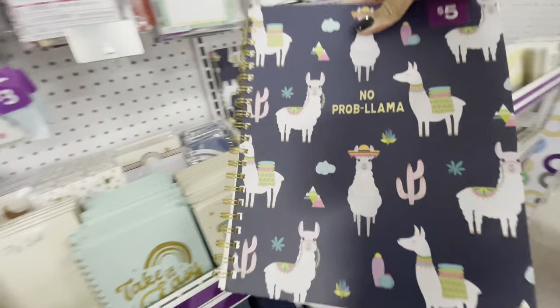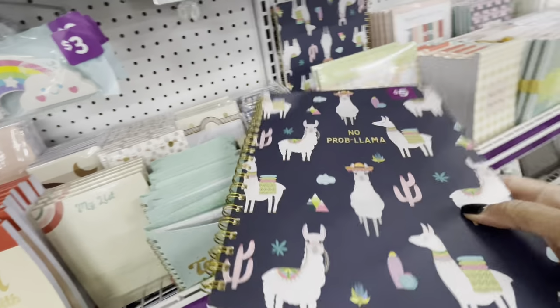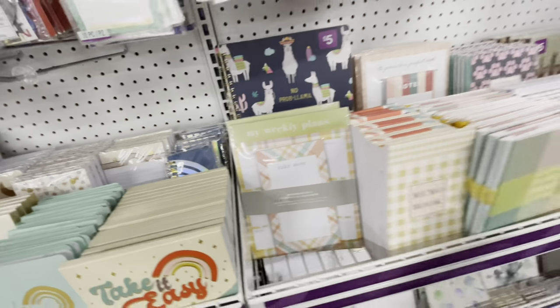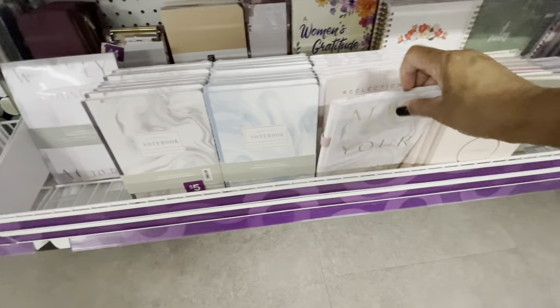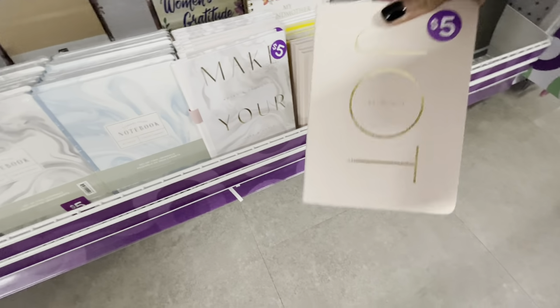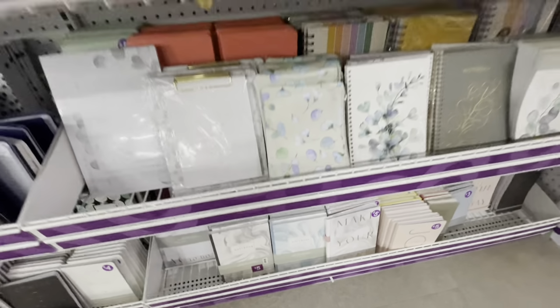This one has the llamas. Let's see. And actually, it's just a notepad, a notebook. Here's another notebook right here. Let's see down here, notebooks, make your mark, jot it down. These are really nice to have. Really nice.